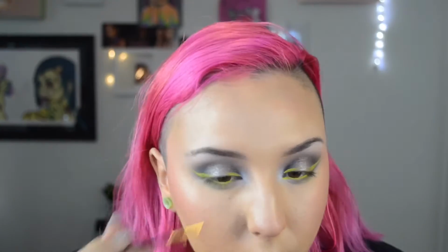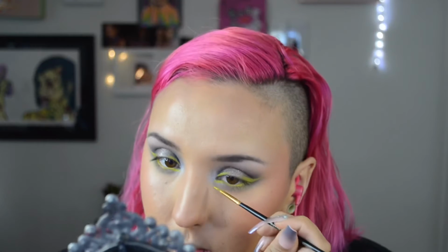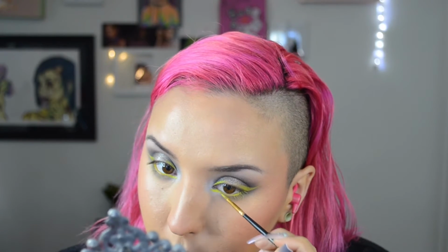Okay, I'm going to try and do an extended inner corner, or I don't know, I might kind of leave it like this. I usually always mess up a look when I try to do an extended inner corner, so I think actually I'm just going to leave it like this.